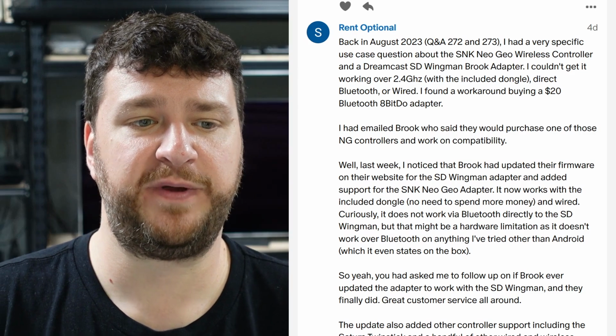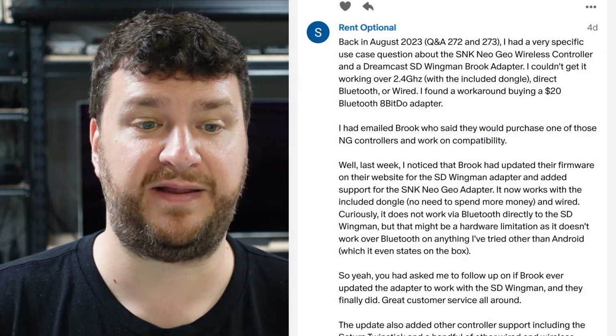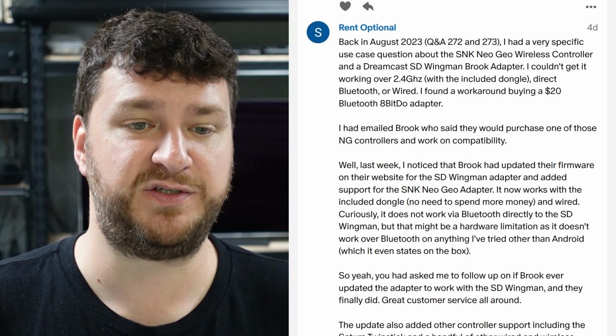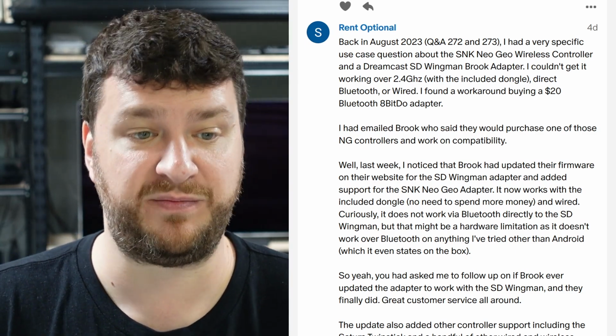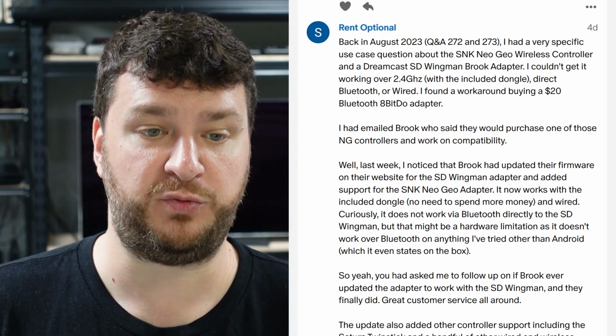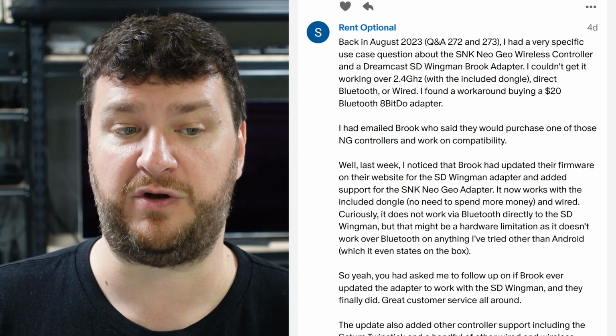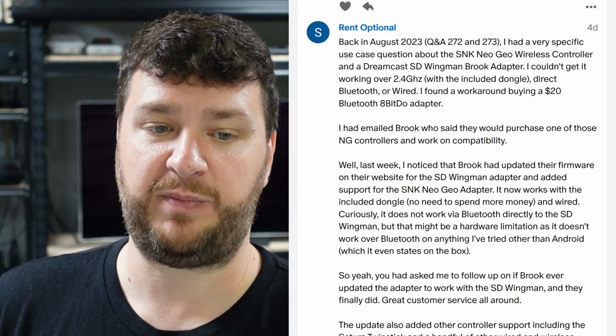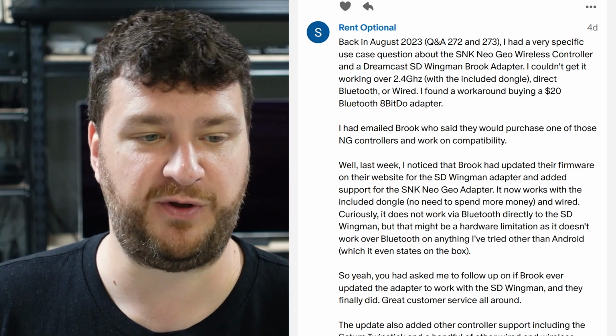Brent Optional is following up on a question from all the way back in last August about a problem they were having using the SNK Neo Geo wireless controller and a Dreamcast SD Wingman Brook adapter. They couldn't get it working over 2.4 gigahertz, even with the included dongle, direct Bluetooth or wired, and they had found a workaround by buying a $20 Bluetooth 8-bit DOE adapter.